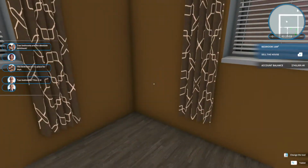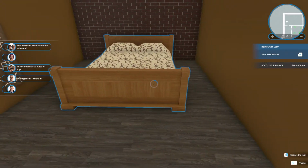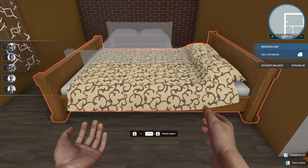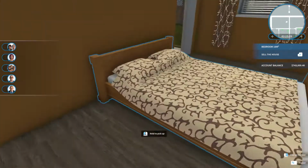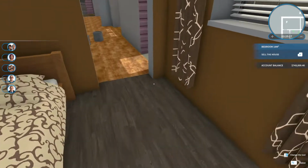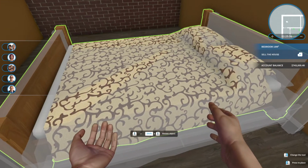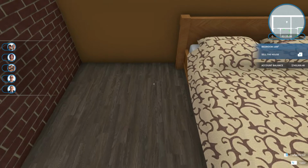Not a very big bedroom. Should we move this way? I think this might work better. Or is there going to be room? Yeah, we can walk around it. We can barely walk around it, but we can walk around it. And I think that will give us room to put like a wardrobe or something over here.